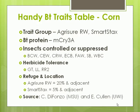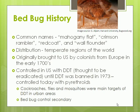And then if there's any herbicide tolerance trait that is stacked, Liberty Link, Roundup Ready, for example, and then what the refuge requirements are and the location. So, for example, is the refuge 20%? Is it adjacent, or can it be a half mile from the Bt corn? And with that, I'm just going to move right into the bed bugs now.